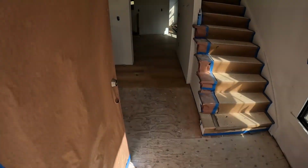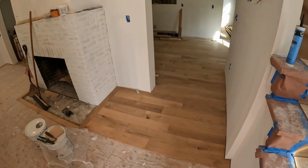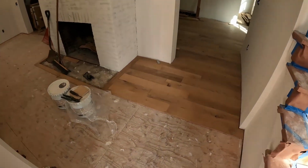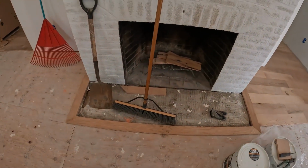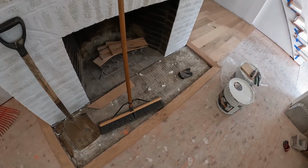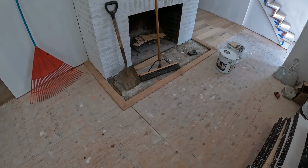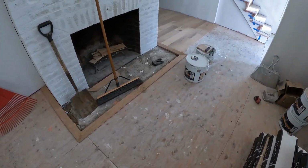All right guys, so our crew just pulled out of here, and this is how far they've made it, all the way through the kitchen and into the dining room and entryway here. They got a couple boards in here and this trim piece around the fireplace here. In here where that old concrete is gonna get a piece of stone of some sort. So I don't know exactly what it is. I think the homeowner is picking that out, and that is why it's trimmed out like that.